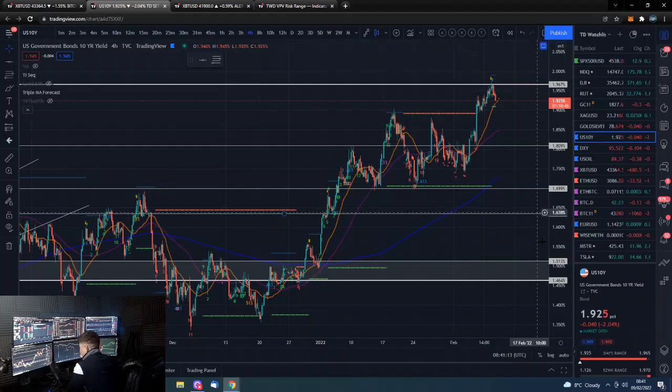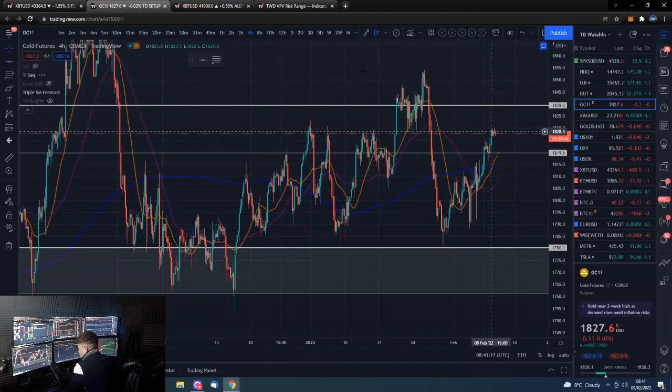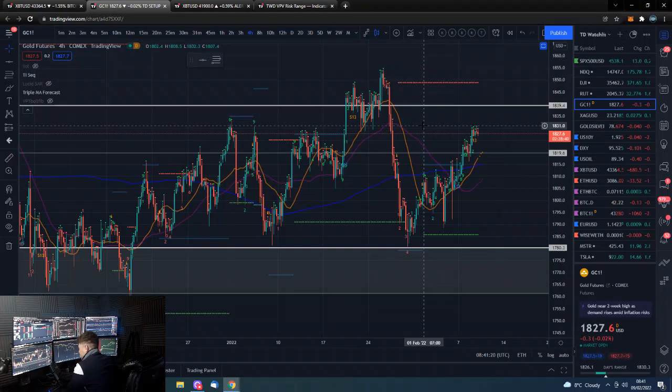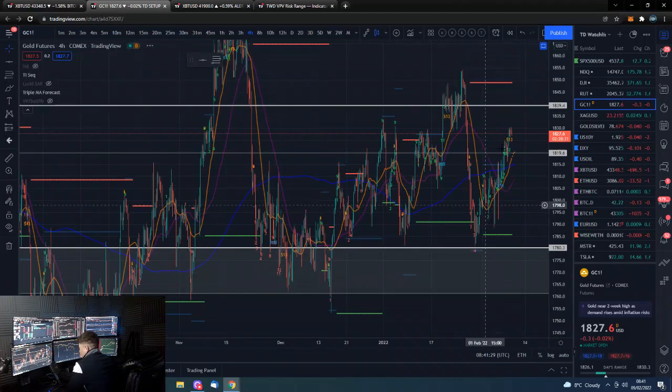And we can see a lot of the inflation plays are doing all right. Gold, obviously, after getting slammed down with Jerome Powell talking, is now nearly all the way back up. There you go, it just shows the demand is there for inflation hedges. Don't forget, stocks are inflation hedges.